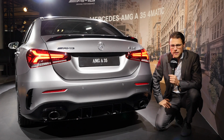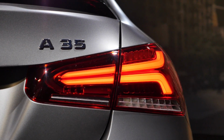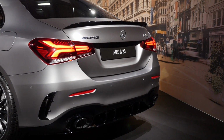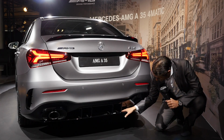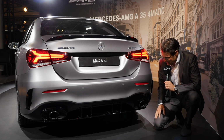So whereas front and side profile is rather subtle in the design with the A35, the rear really screams out and tells you, I'm really the sporty one. So with this huge diffuser in the lower end, I mean, you can even put stuff on there to carry around. Almost looks like that.